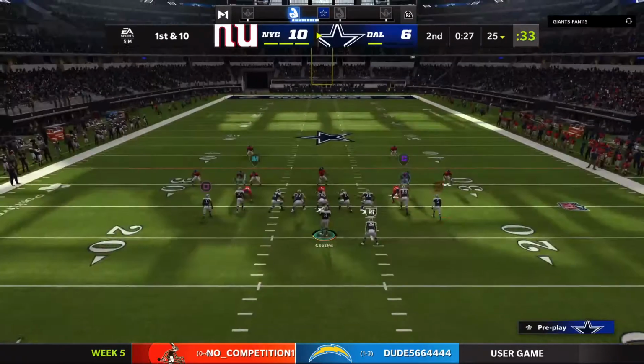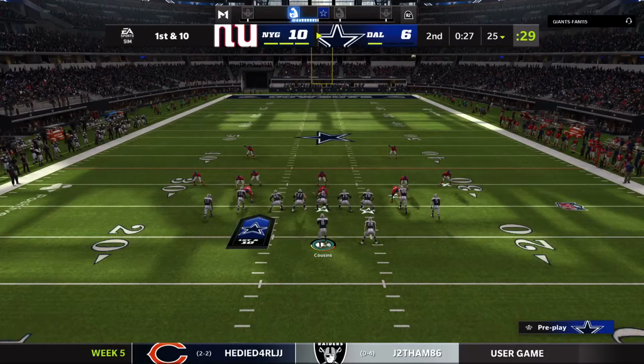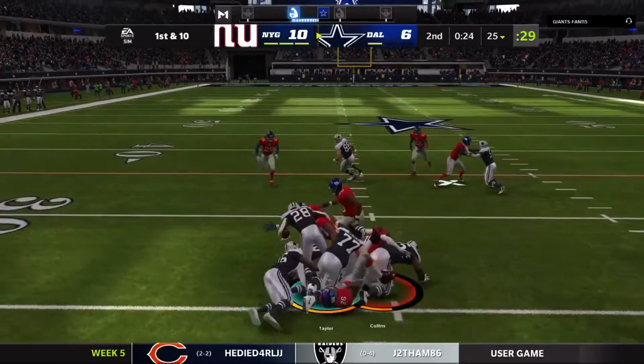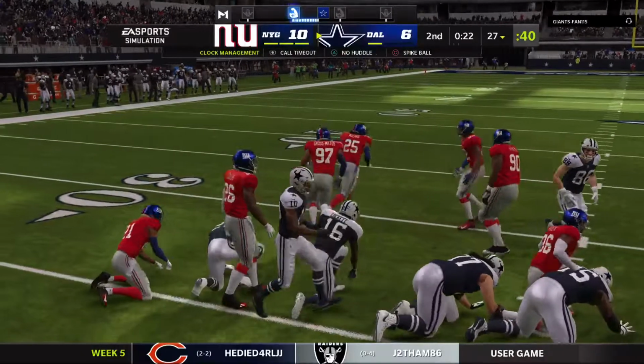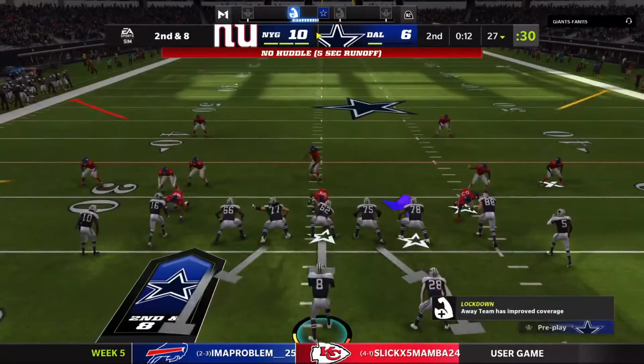The Dallas offense here set to begin the drive. And they've got less than 30 seconds to go here, so not a lot of time to work with. The run on 1st down gets him a couple up to the 27. 2nd and 8 coming up.